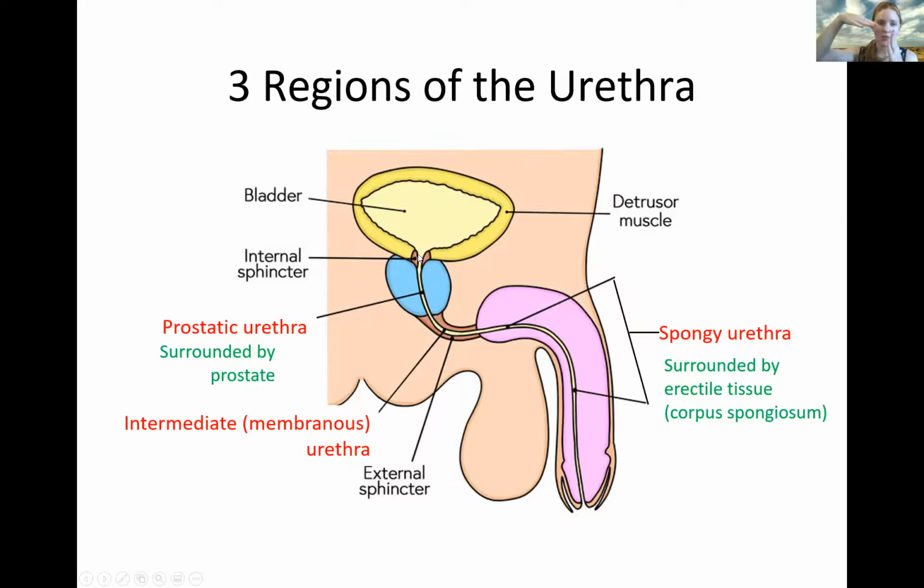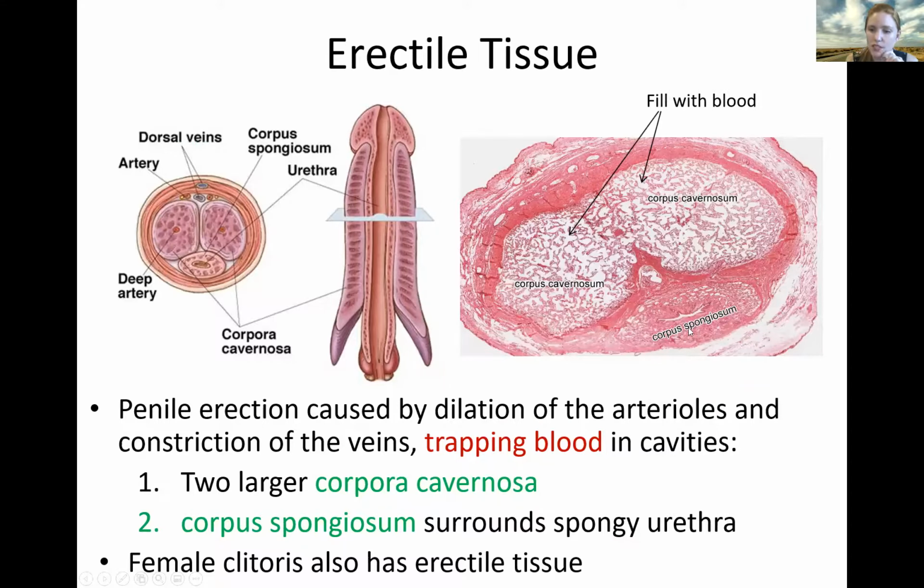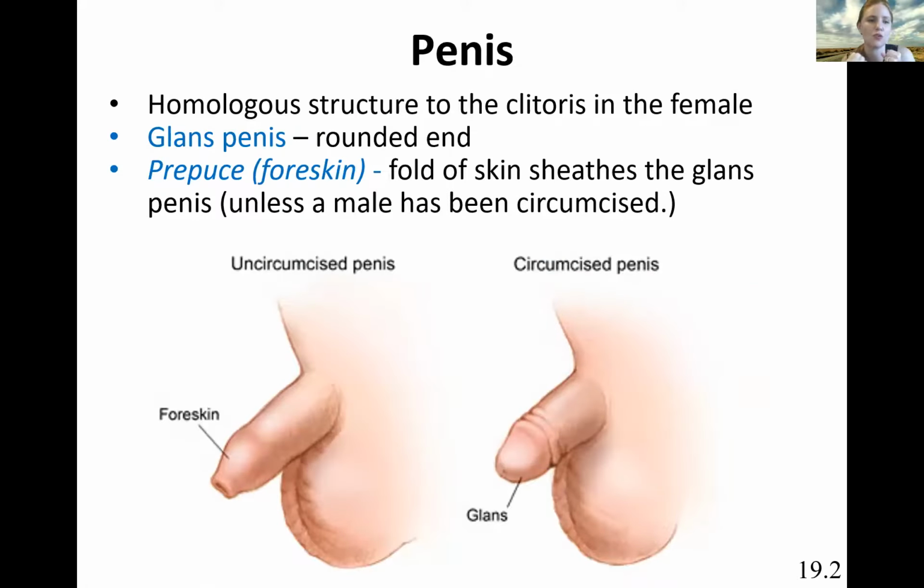That's going to join up with the ejaculatory duct coming in from the seminal vesicles, and the sperm is going to be coming with that. Then we have the intermediate, or sometimes called the membranous urethra. That's this middle part here before it goes through where the penis would be. This is called the bulb of the penis, and that becomes the spongy urethra. The reason it's called the spongy urethra is because it's surrounded by a structure right here, called the corpus spongiosum. Let me talk about the penis and we'll tie those 2 things together.